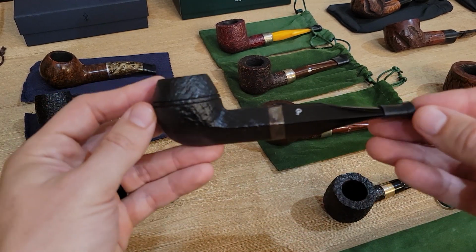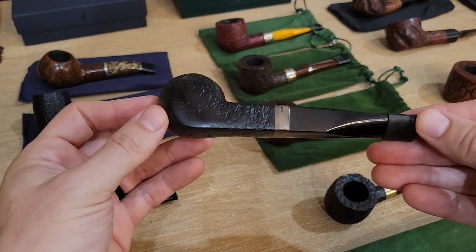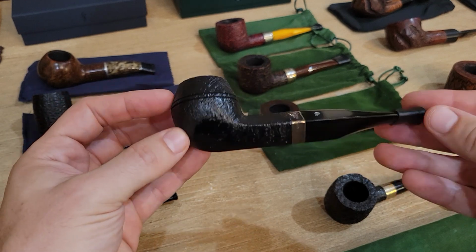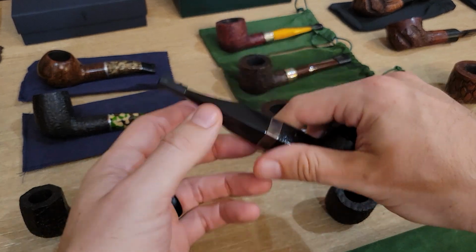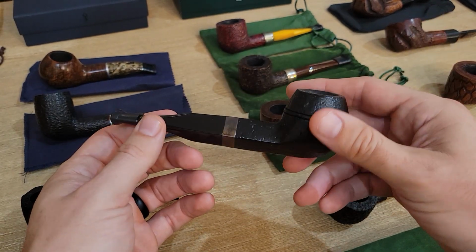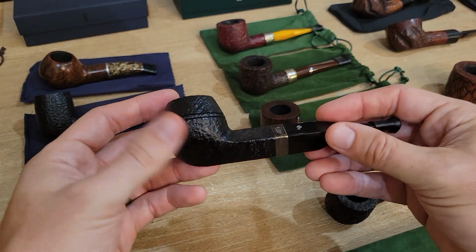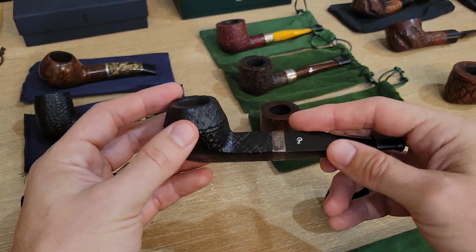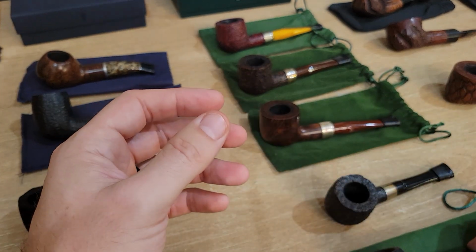I don't have as many bulldogs, but I do like them quite a bit. This was a gift from my wife, an anniversary present one year. Straight bulldog, nice, you know, good proportions. And yeah, great smoker. I think this was the Cara finish, so kind of a sandblast with a little bit of a thinner silver band. Great pipe, love that one.